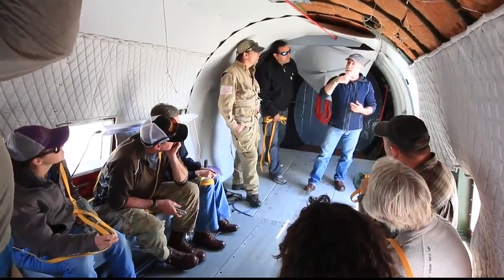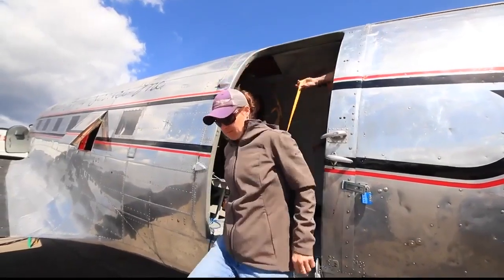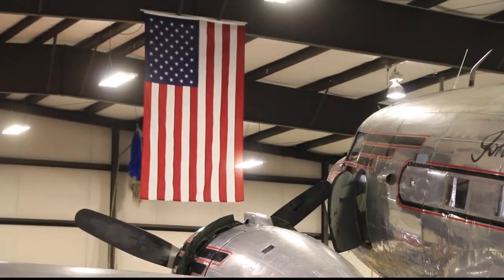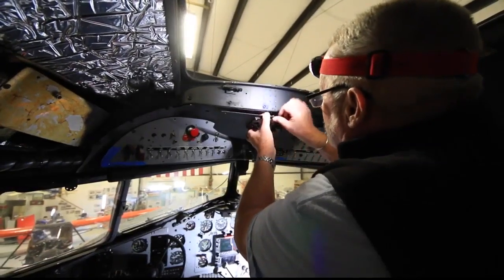They've all rounded up uniforms, they've got their parachutes, they've done everything to get their paperwork in. And so they're here most days helping out, doing whatever they can, whatever a jumper can do, which isn't much, frankly. And actually, it's not just airplane parts that's made Miss Montana happen. It's the camaraderie of Montana's aviation community and a recognition of the roots that made it possible.